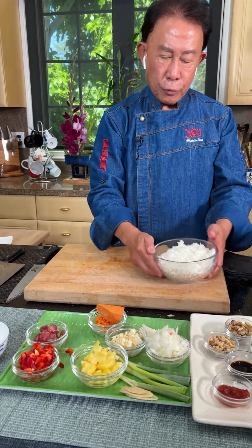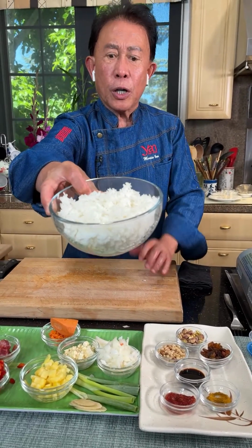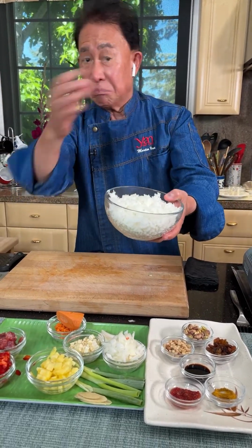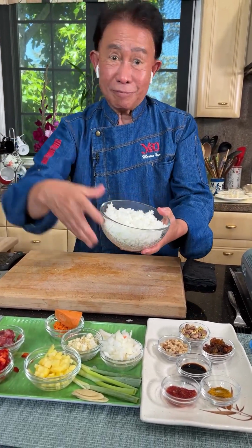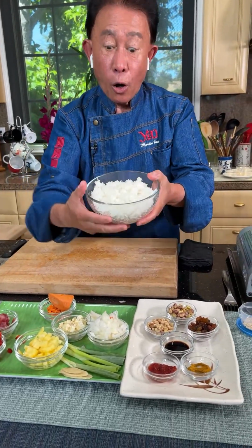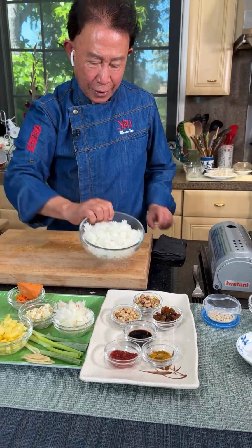So you have the fried rice, which has been cooked, and this is leftover fried rice, okay? You can also use this to cook fried rice, and you can also steam it and serve it along with all the other protein, kung pao chicken, everything. And also, you can make porridge out of this leftover fried rice, okay?